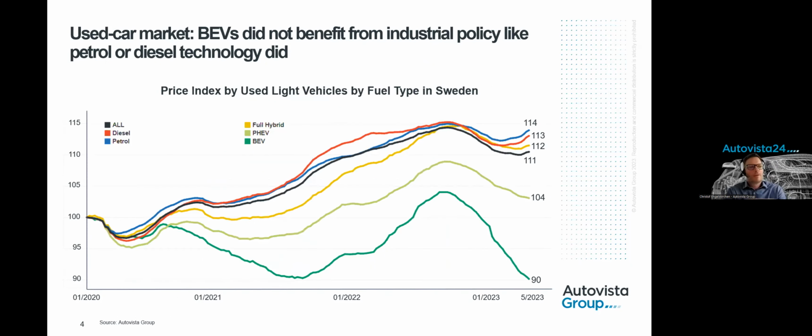So now switching over to the used car market, and again, I'm not trying to spoil the party here and be negative about electric vehicles at all, because it is definitely going to happen. But what we see here is that due to the industrial policy that is in place and was in place, what we did on used car markets is push residual values, prices for internal combustion engine cars, up. Those are the top 2 lines here.